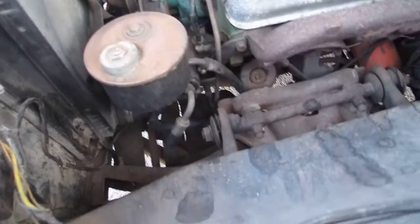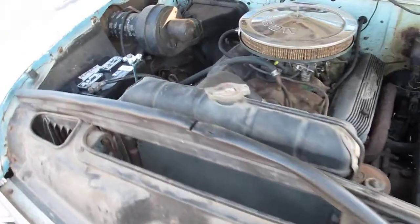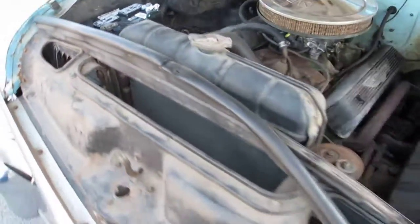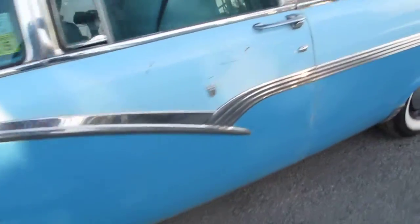It does have power steering. This was a luxury wagon back in the day. But we basically put some coolant in it. We drained the fuel, we flushed it out, put a battery in it, and man, I'll tell you what, she started. But that's not what's amazing about this car. Let me show you what I think's amazing.